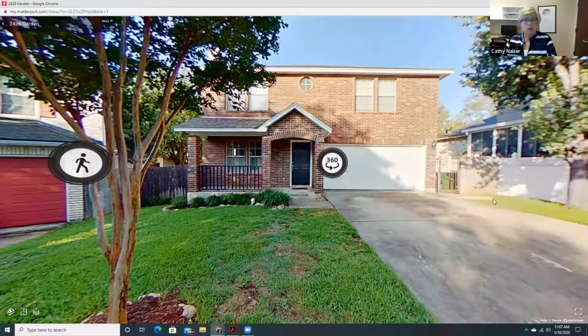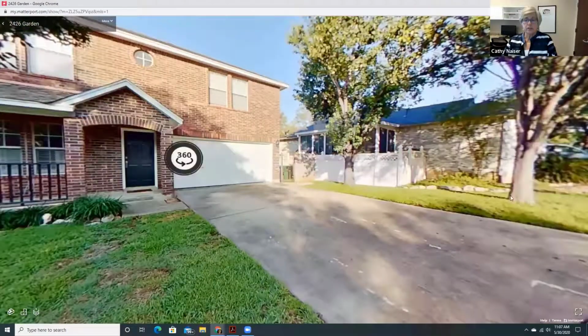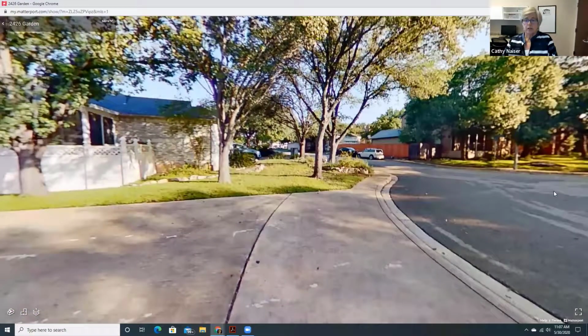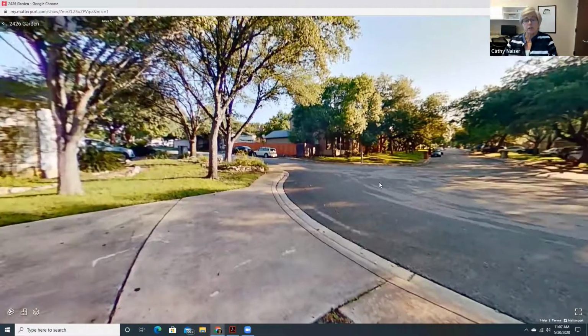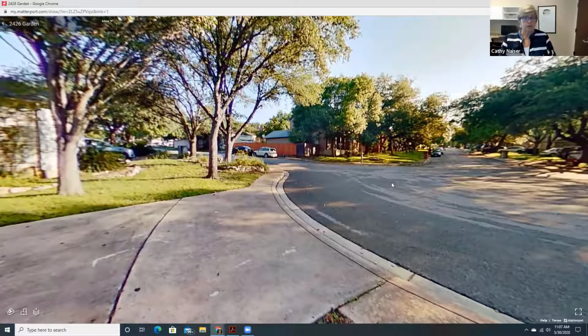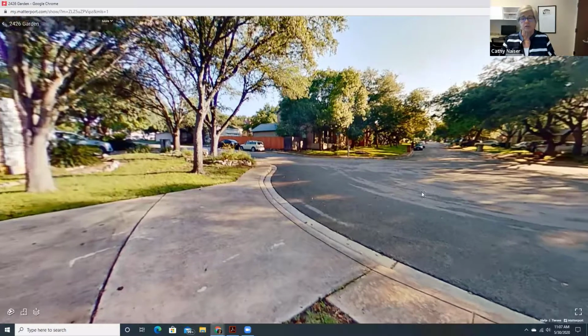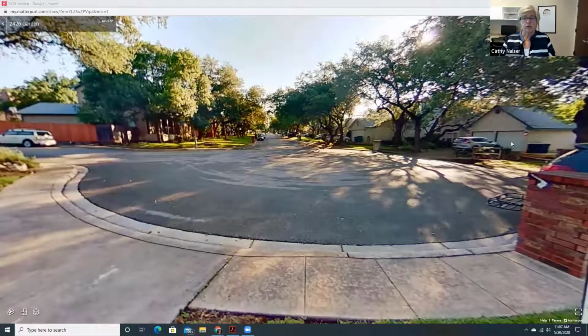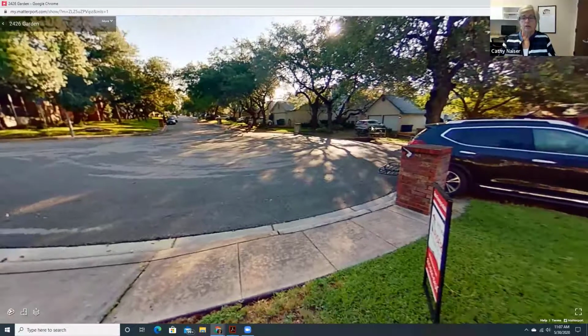Now, when we spin around a little bit, you can see the neighborhood and all the trees. One of the telltale features of the Thousand Oaks, Jones-Mossberger area is the oak trees, the thousands of oak trees. That's why they call it Thousand Oaks. So in this whole area, you're going to find a lot of trees. Of course, nice big streets. This is a cul-de-sac. You can see that. And here are your neighbors. Nice car there.